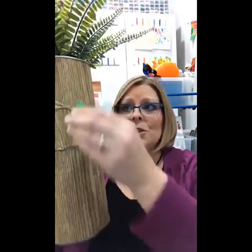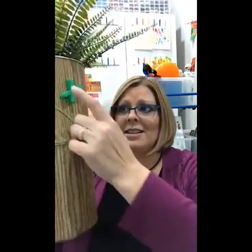And it is magnetic because these are metal cans. You don't have to use coffee cans. You can use whatever metal cans you can find, right? And now you read the story of Chicka Chicka Boom Boom. I always read that story the first week of school. And then we retell the story with the magnetic tree.